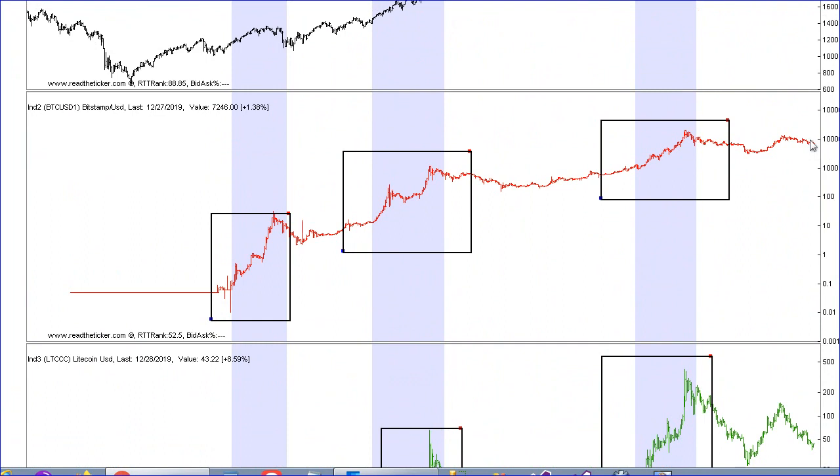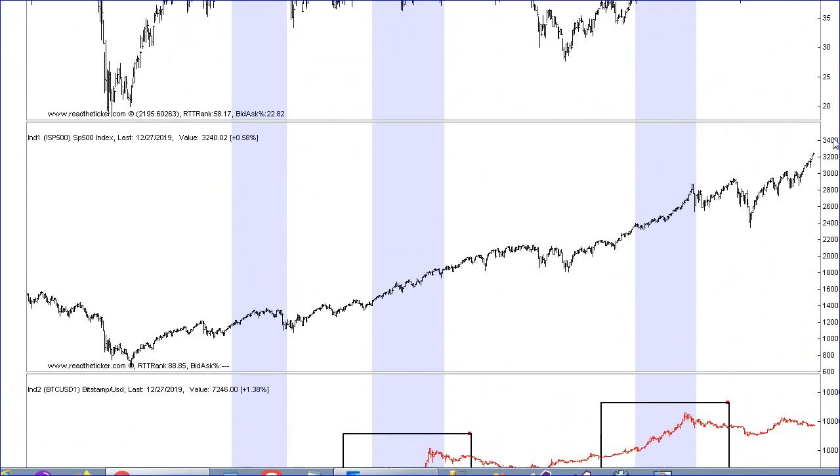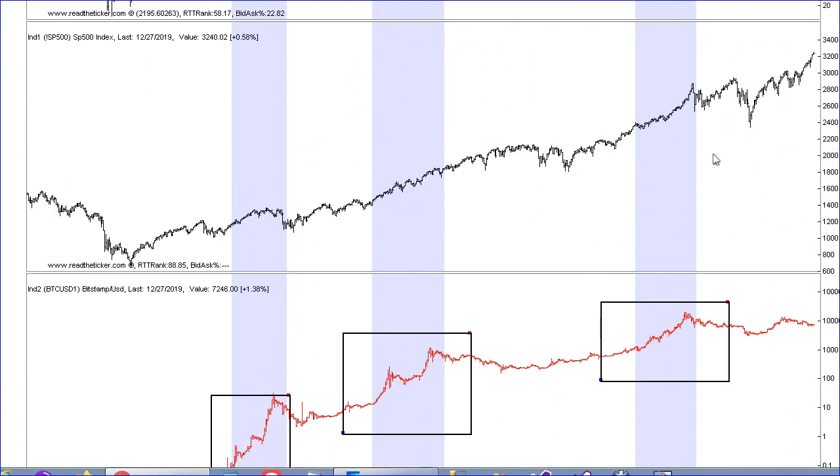But the first half of 2020, and most likely the second half, should be enjoyed by a weaker US dollar, stronger euro, stronger Bitcoin, stronger Litecoin. One caveat is it also corresponds with a rather joyous and happy stock market.